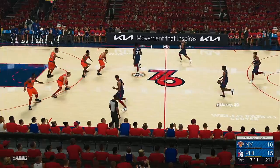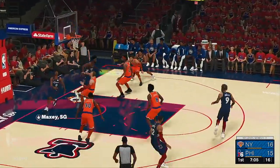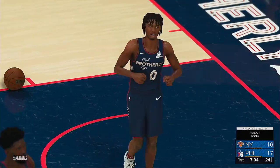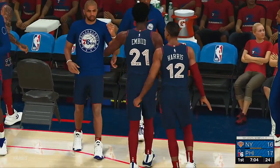Guys, what a wild first half this has been. Wow, back and forth start, that's for sure. Maxey, and the layup's good off the glass. Yeah, and there it is again. On a lot of their possessions this first half, they've established great inside position. New York calls timeout.